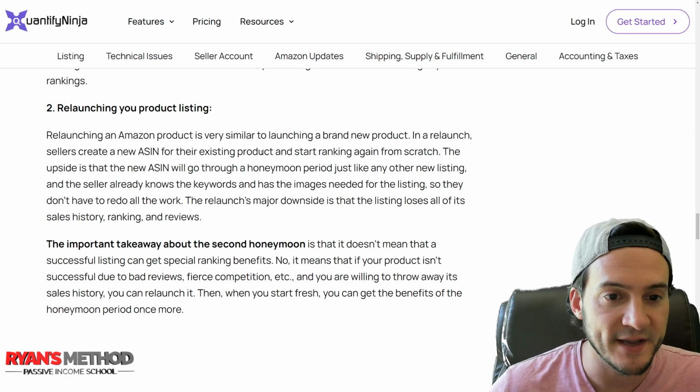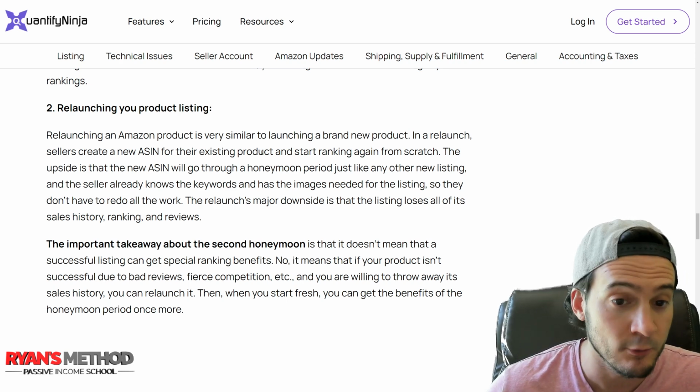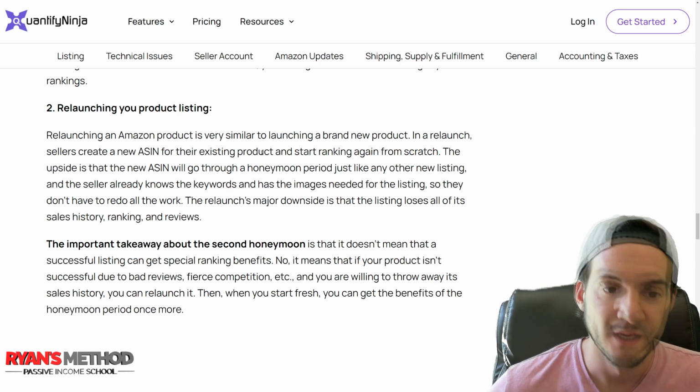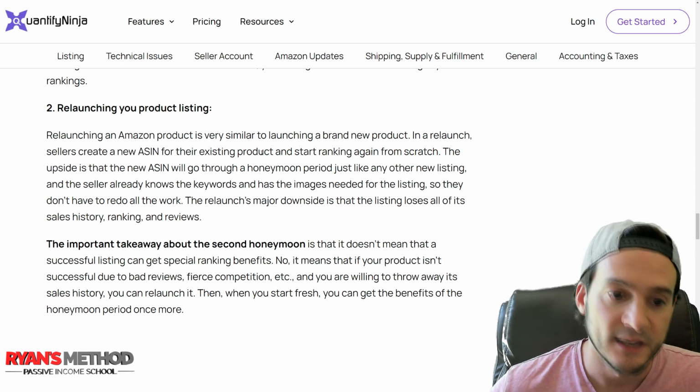The upside is that the new ASIN will go through a honeymoon period just like any other new listing, and the seller already knows the keywords and has the images needed for the listing, so they don't have to redo all the work. The relaunch's major downside is that the listing loses all of its previous sales rank, history, and reviews.